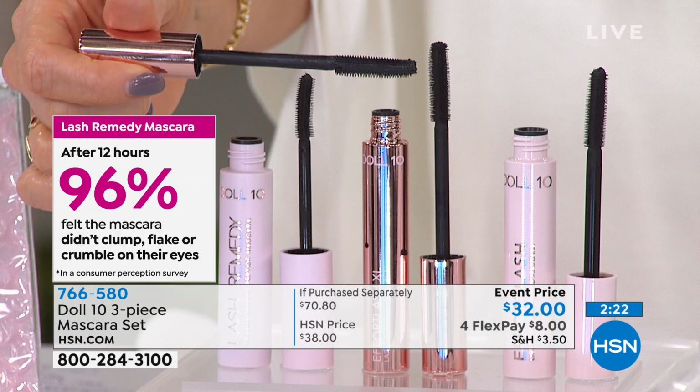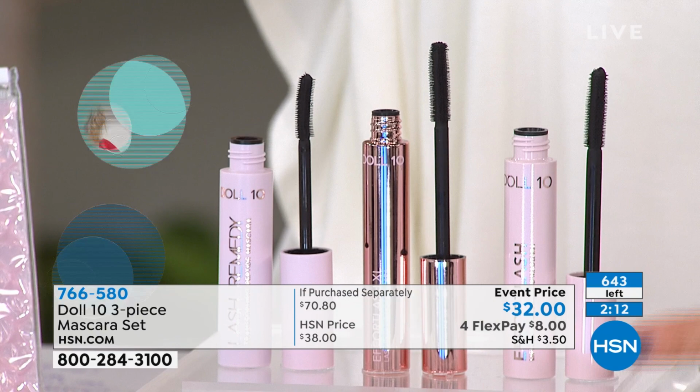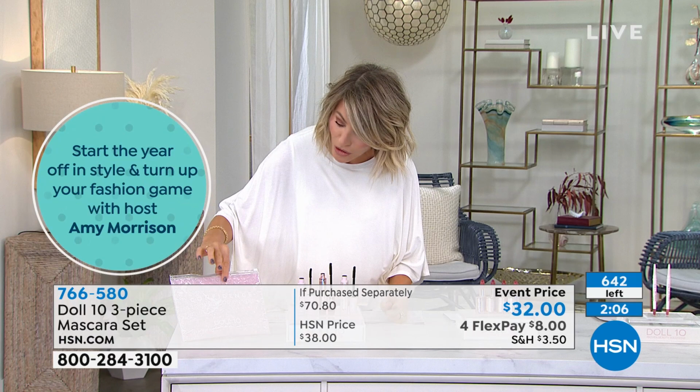We didn't stop there. You're also going to receive the XL mascara. This is for that thick, fake look of lashes. If you want intense volume, that's going to be that mascara for you. You get all three of them here today. If you're ordering and it comes in a little makeup bag for you, you get it all for $32.